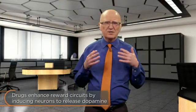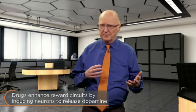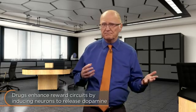Drugs can enhance activities of reward circuits by inducing neurons in the brain to release large amounts of dopamine. Amphetamines work this way. Other drugs like cocaine act by inhibiting removal of dopamine from the synaptic cleft. Dopamine release may also be stimulated by nicotine and by opioid drugs. Each mechanism increases the level of dopamine way more than the small natural increases of eating a good meal, for instance. This originally led scientists to believe that dopamine increases were the highs that drug addicts sought.